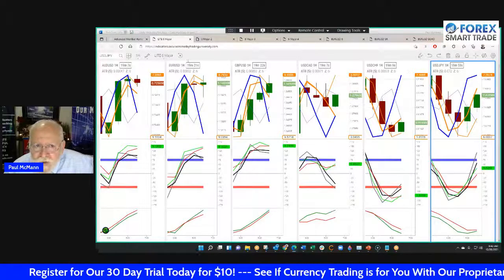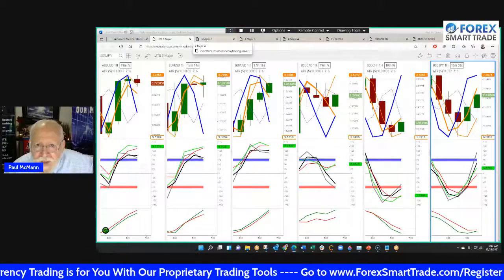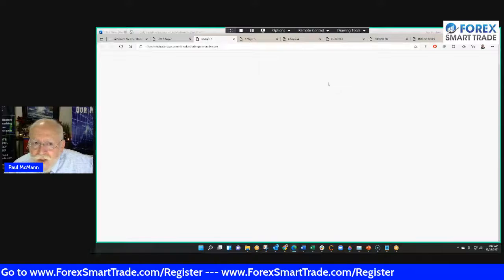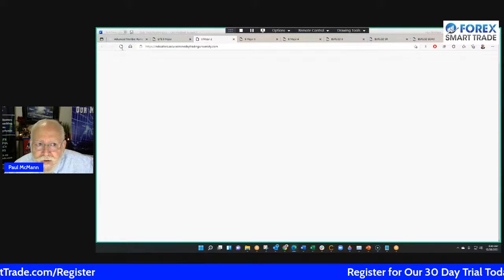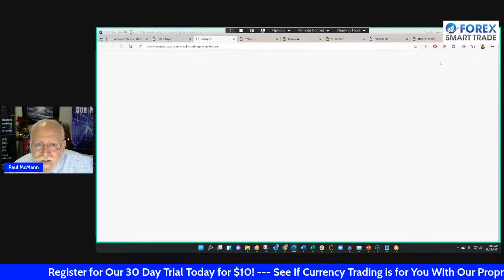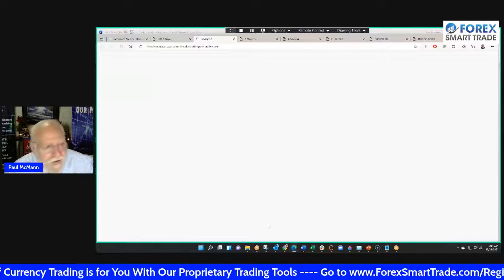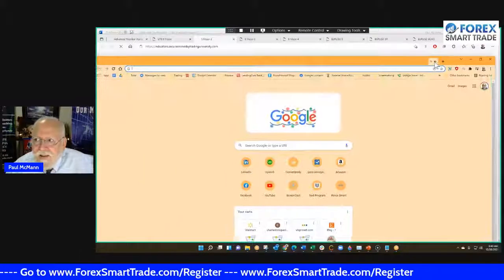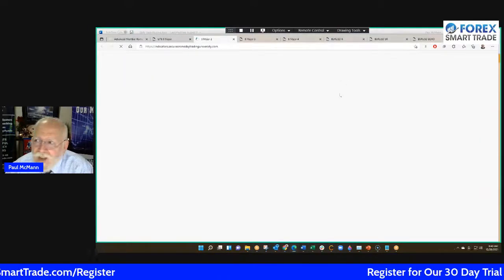So all of these charts on this first page, the light 6 major, are all US based. Now we are going to basically clone this and create a new chart that has non-US pairs on it. All right, I'm just going to close this out and we're going to open up a new chart.